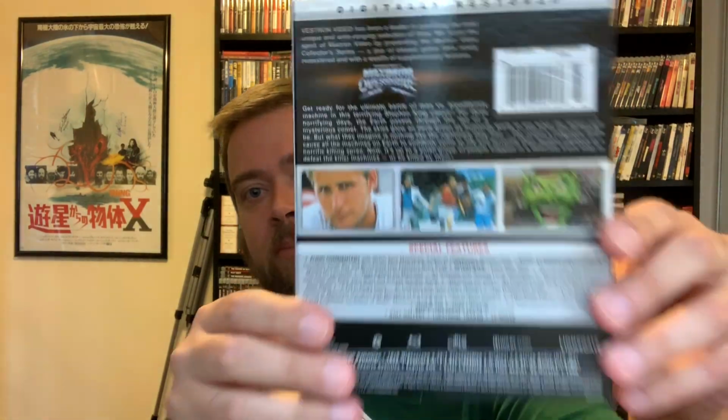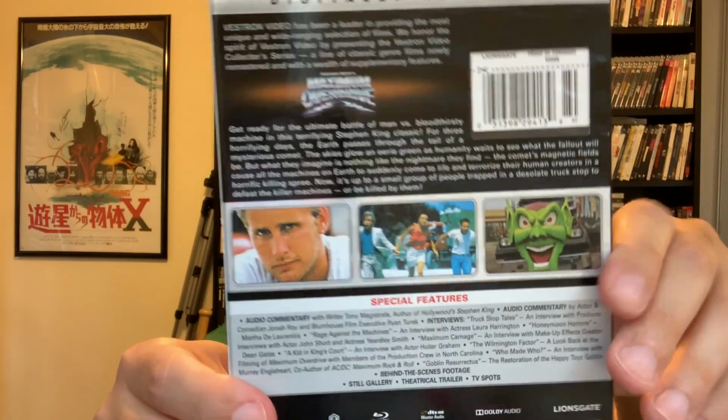But this is a really good Stephen King adaptation. There's a comet and it messes up the magnetic fields and machines are going crazy, killing people. Stephen King has a small cameo in here. I think he's at the ATM machine, but Emilio Estevez and a few other recognizable people are holed up in the diner and trying to fight to survive.